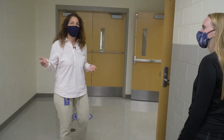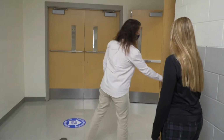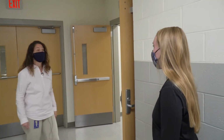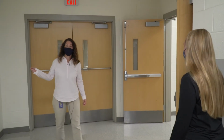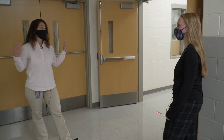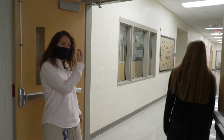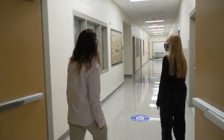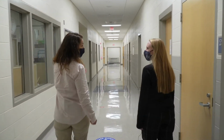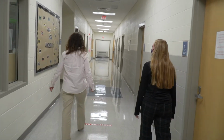What they do is they mist every single space of this building, the handles, everything, all the classrooms, every single night. Wow. It's a disinfectant, and it dries on surfaces and kills anything. Actually, the district purchased it last spring, so we kind of got ahead of it when we knew that there was going to be a closure coming. So it's really cool.